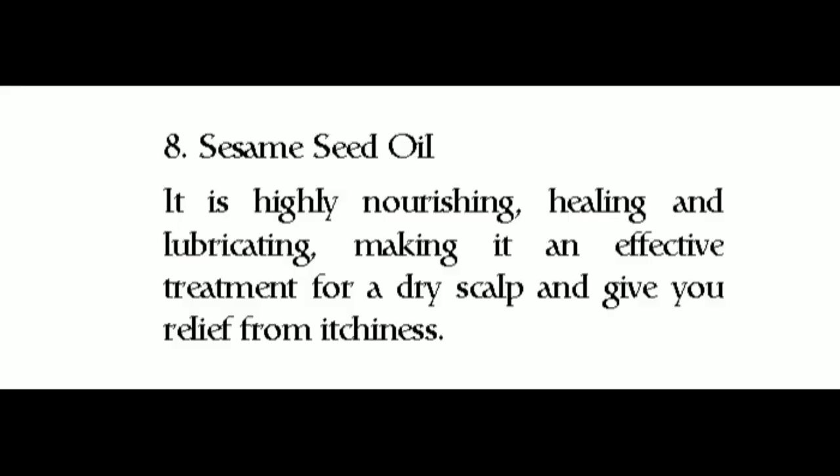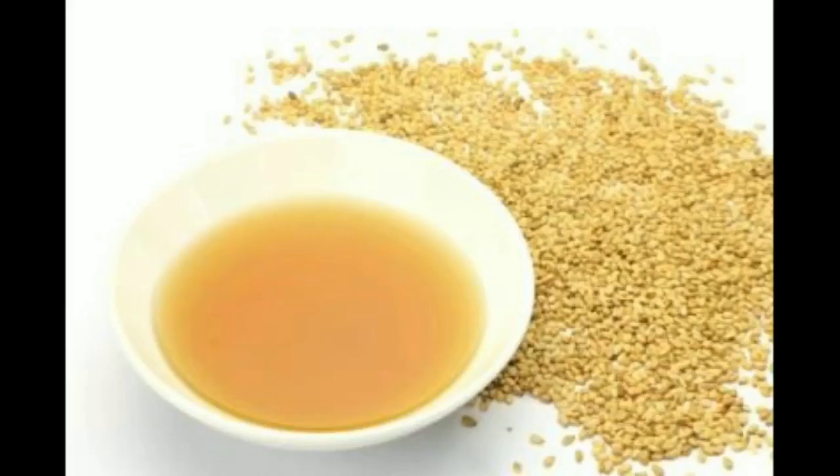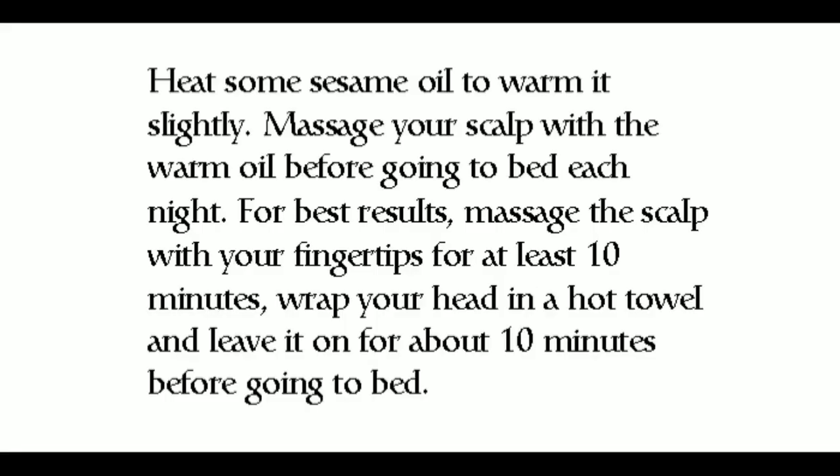8. Sesame seed oil. It is highly nourishing, healing and lubricating, making it an effective treatment for a dry scalp and giving you relief from itchiness. Heat some sesame oil to warm it slightly. Massage your scalp with the warm oil before going to bed each night. For best results, massage the scalp with your fingertips for at least 10 minutes.